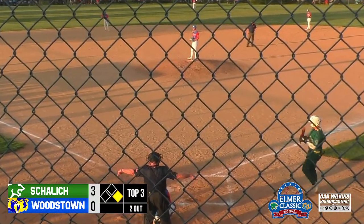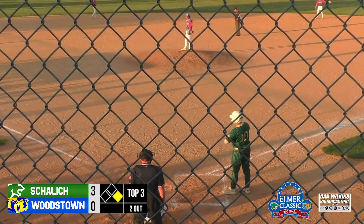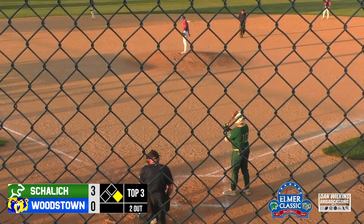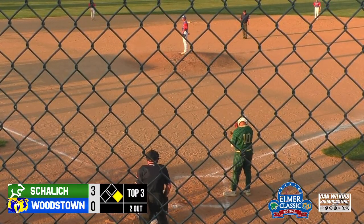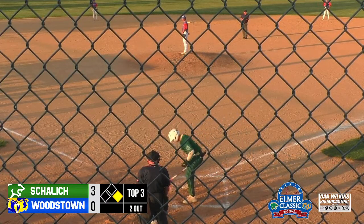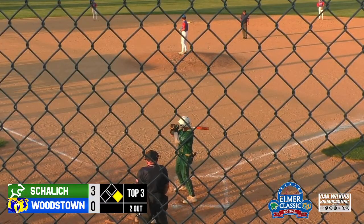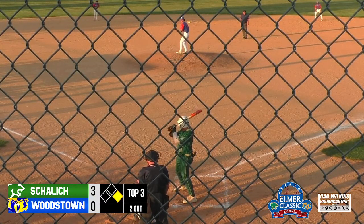Glaspie strikes out. That is the third for Holiday. Well, a really nice pitch there from Holiday. A slider that catches the outside part of the corner. And you heard the crowd get a little fired up. Not a lot of things going Woodstown's way here today, but that strikeout gets the Wolverine fans a little more involved here in this one.